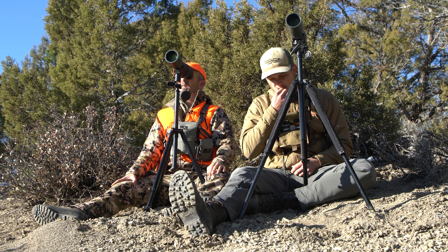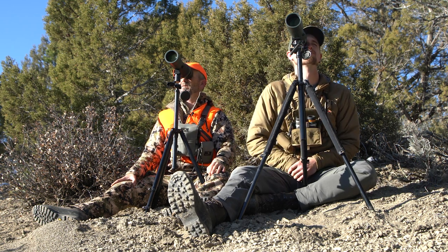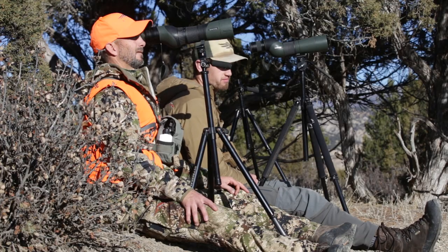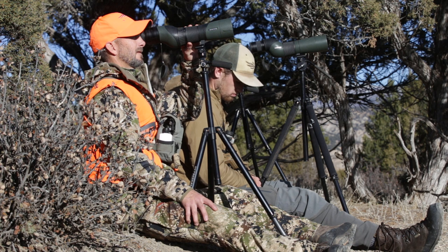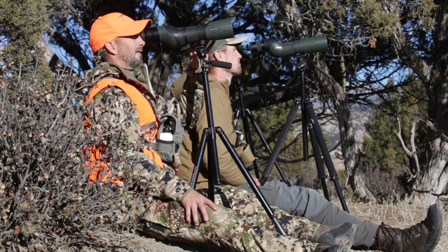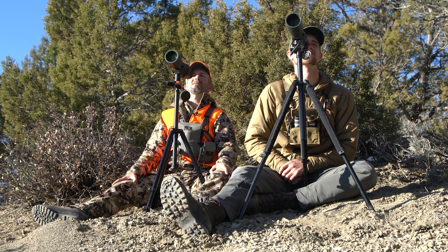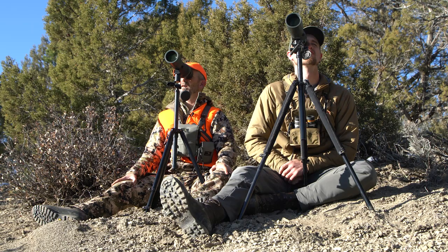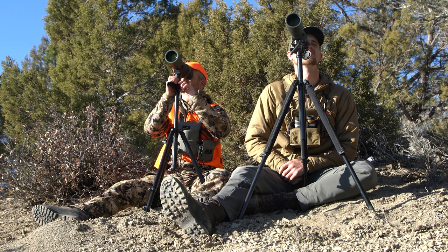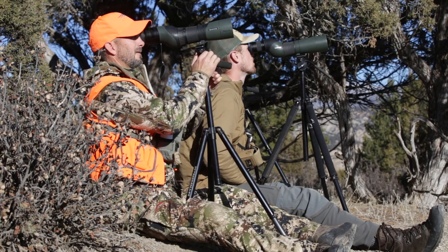We found the buck that we've called Flyers, for lack of a better word, because he's got two flyers off the outside of his rack, and he's on the same ridge, and he is impressive. He's an impressive little deer. But the question is, is he the one?